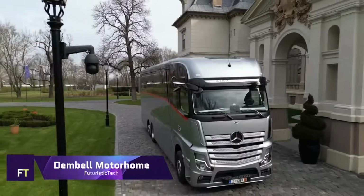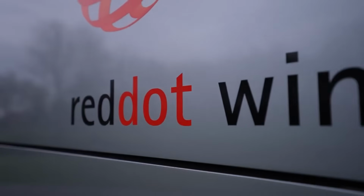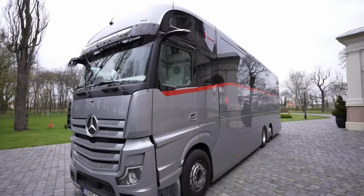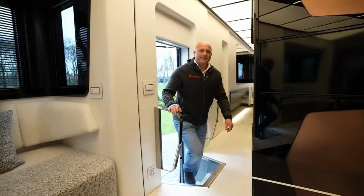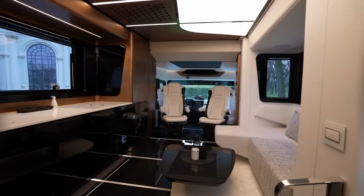Dembell Motorhome. Imagine cruising on the road in a luxury yacht, with all the comfort and elegance of a modern vessel. That's what the Dembell Motorhome offers you, a high-end RV that combines the best of both worlds. The Dembell Motorhome is based on the Mercedes Actros chassis, powered by a 12.8-litre V12 engine with 530 horsepower.